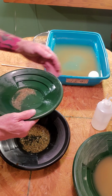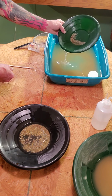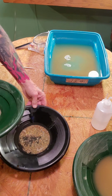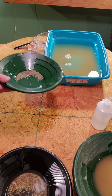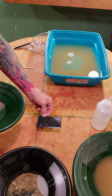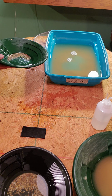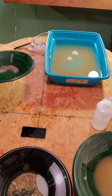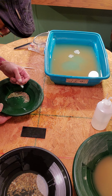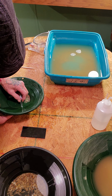Let's get the tweezers. Let me dump that out. We'll get the tweezer. Move this over here. This actually, I don't know if you can see it, is a lens from my welding helmet. It's an extra lens, and I just found it in there, and it's got a nice black background, and it shows off these pieces of gold real nice. So that's what we use.